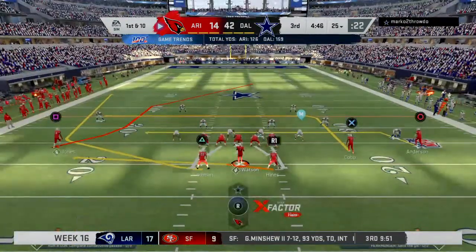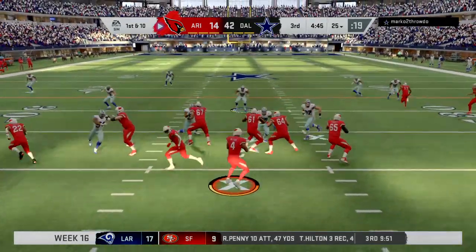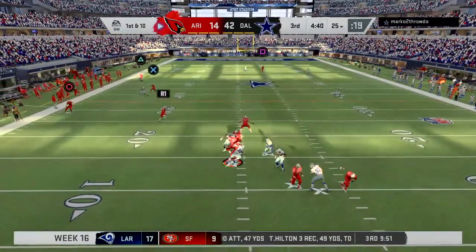Ready to go with their next drive, and at the line, the Cardinal offense. They trail, first time to touch the ball in quarter 3, and we'll see what they can do. And I can't wait to see what they have planned.